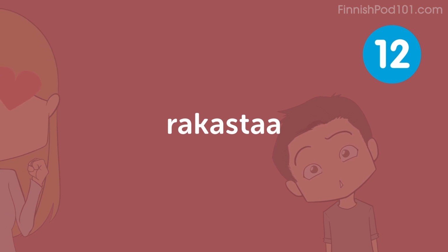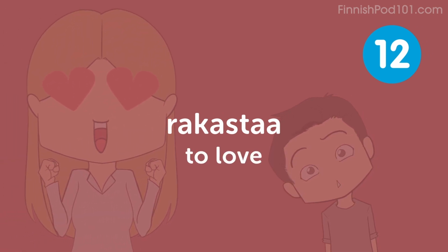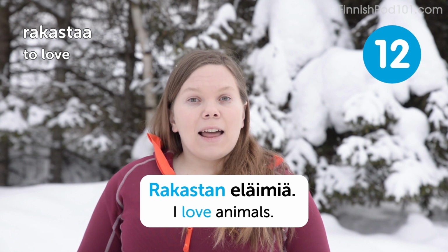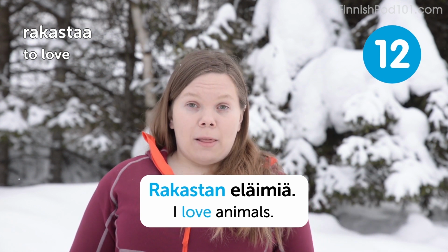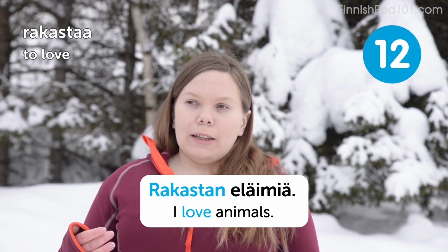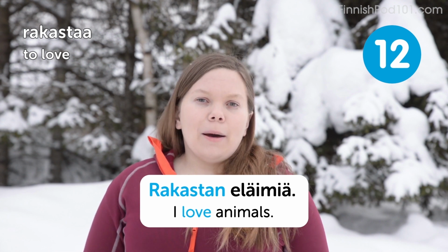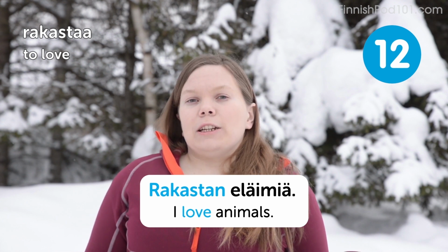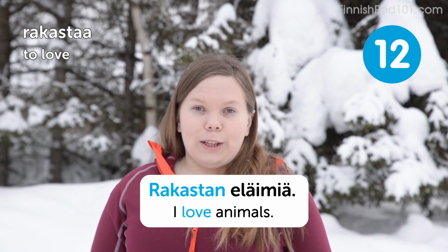Rakastaa. To love. Rakastan eläimiä. I love animals. I love my dog. She's weird. She's a Dalmatian, so she doesn't have long hair. So maybe she's a little bit cold here in Finland from time to time. So she should have a proper fur. But I have a coat for her. And she's a really nice dog. She never runs away even though she's not on a leash. So she's a really good girl.